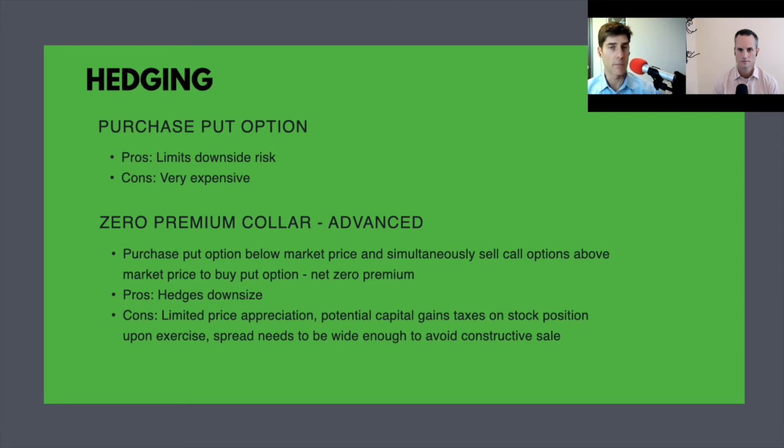So really, it's only recommended for a short-term time period. For example, if it's the fourth quarter of one year and you want to sell in the first quarter, you might buy a put option to wait for that time period. But there have been a lot of studies showing that continually buying put options is not a very positive approach from an investment perspective, given the cost of those puts. Yeah. So that's the simple one.